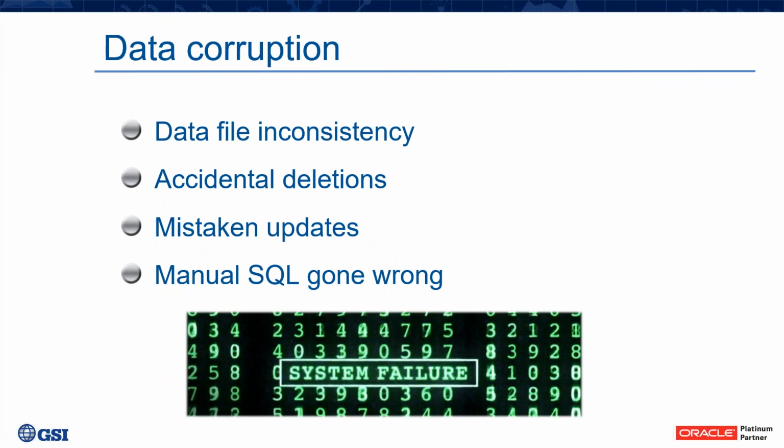First one is if your data file becomes inconsistent for some reason. Maybe somebody deletes the file, I guess. So you know that in the background of the databases, there's often multiple data files that hold parts of your data, and especially on Oracle, the way that's usually set up, if you lose a single data file, you could lose 25% of your data if that file is gone or is corrupt. And you can also lose part of your data if somebody accidentally deletes something.